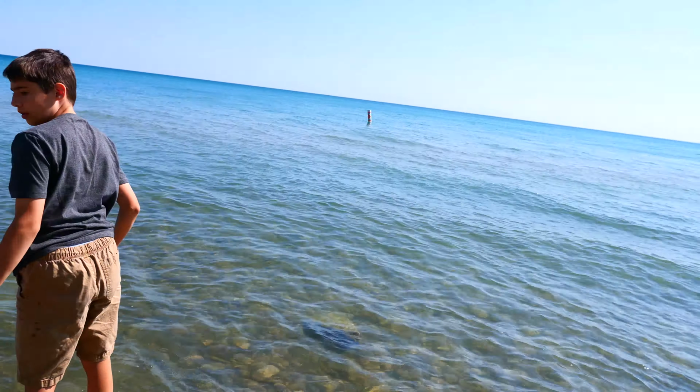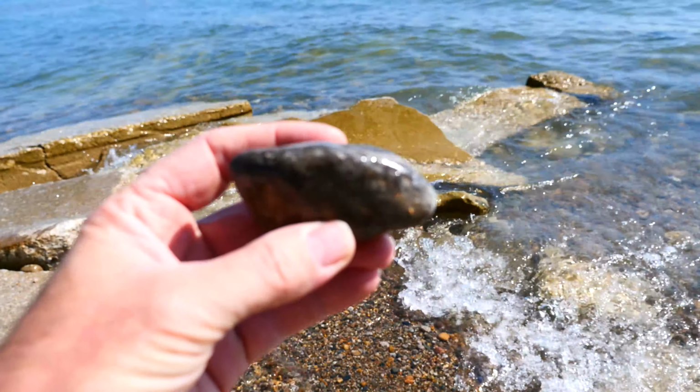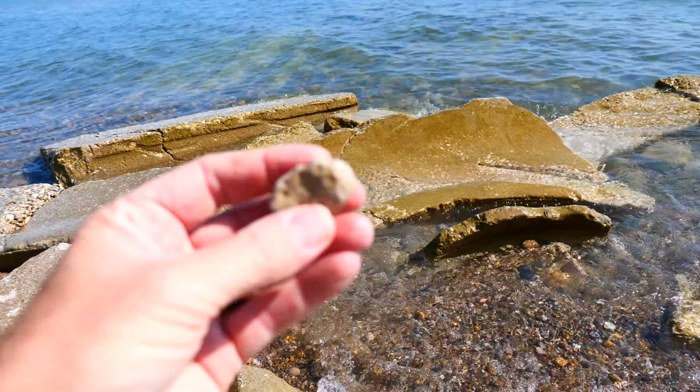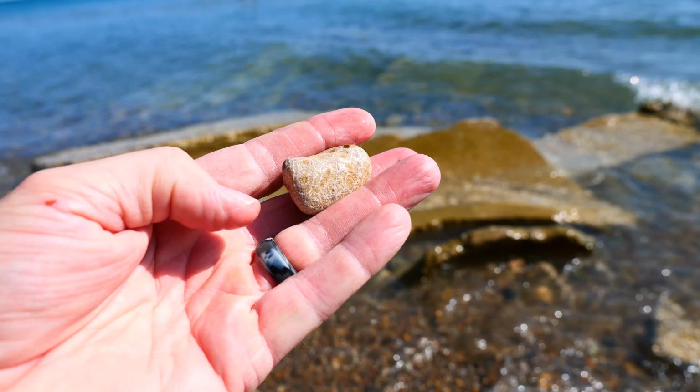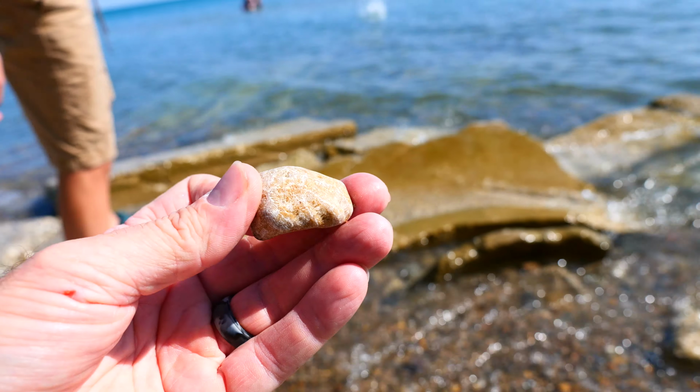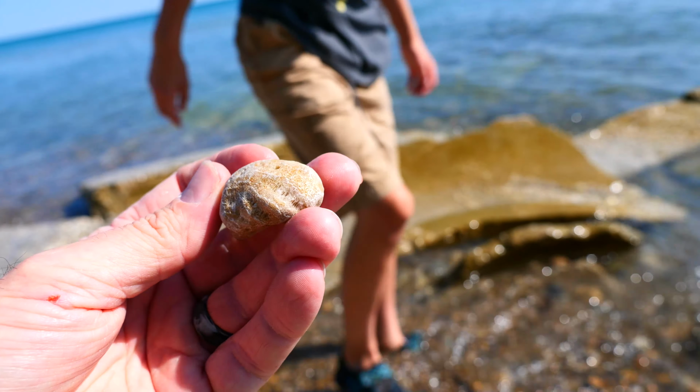Find anything interesting yet, Luke? Alright, so this one here is some type of fossilized coral, and this is a pretty interesting formation here.